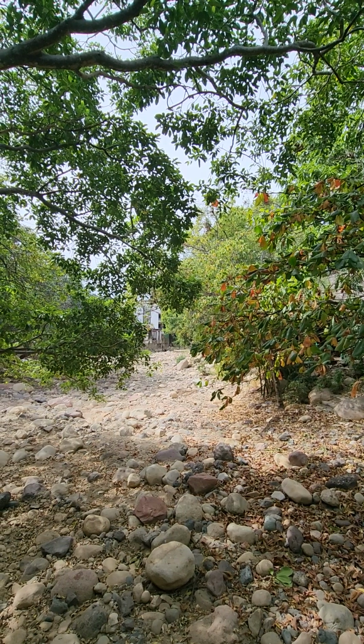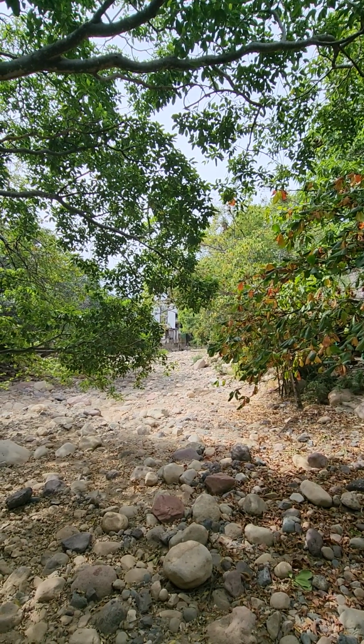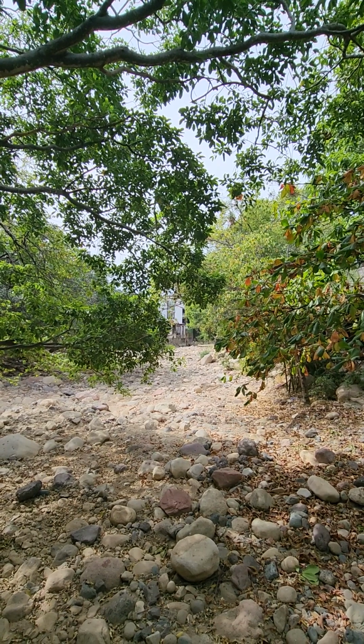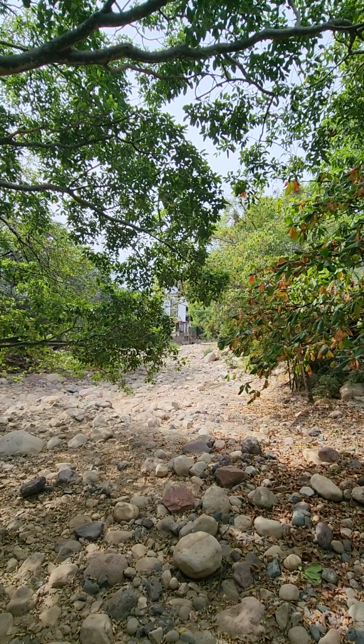So here's a look at the other side. Completely dried up now for the dry season in Puerto Vallarta. And the other side is still flowing. This is where the river splits. This side is dry this year, and the other side is flowing nicely.